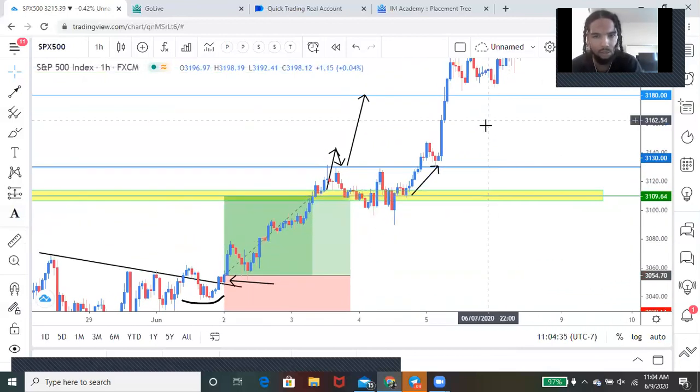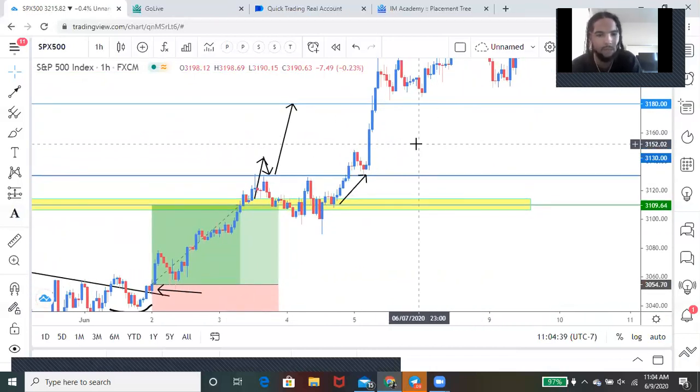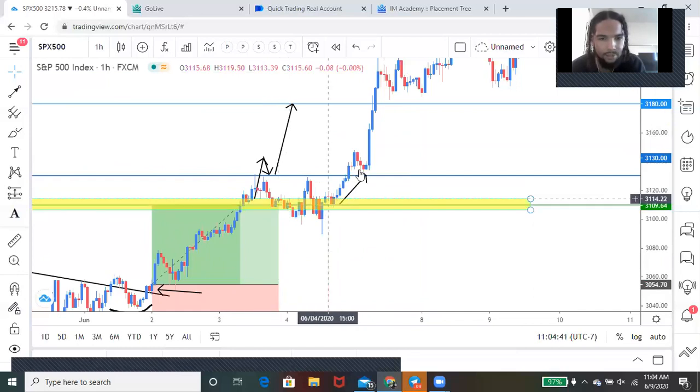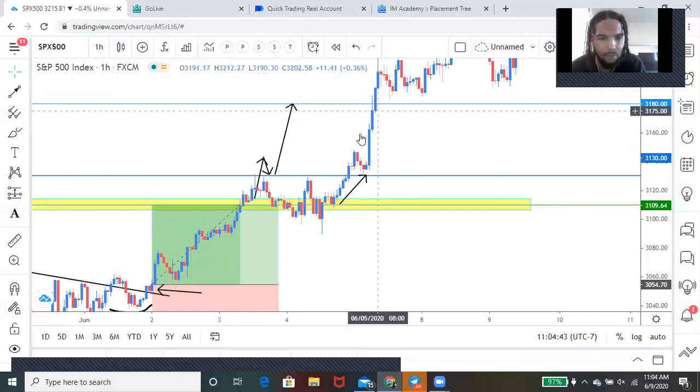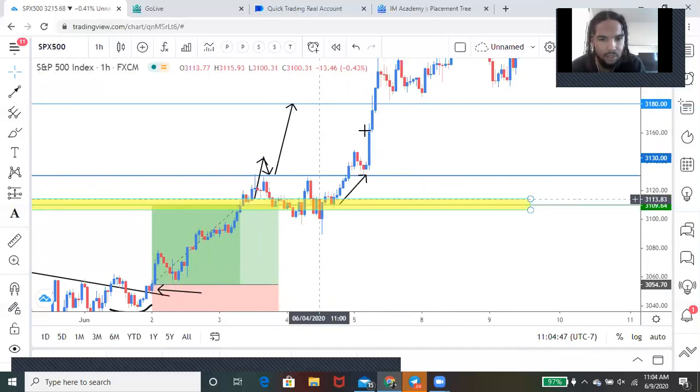All right, so this is the move from last week, which I'm still holding right now. I closed one position, but I'm still holding. None of this had happened yet, guys. None of this had happened when I sent this. When I sent this out, none of this stuff had happened yet.